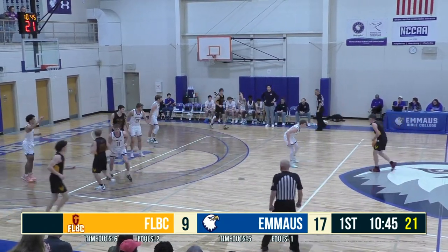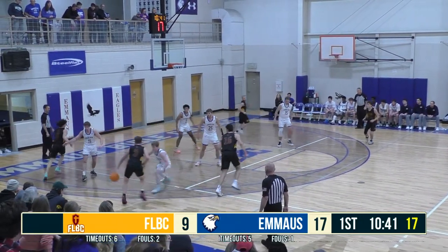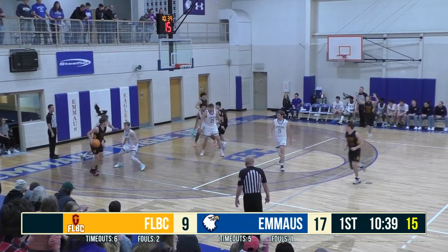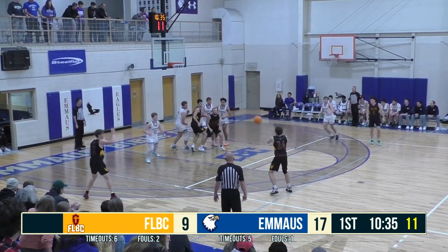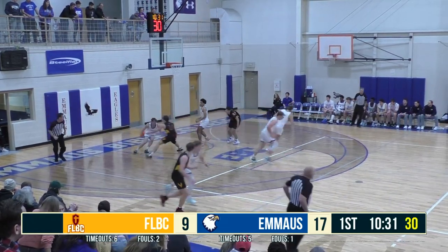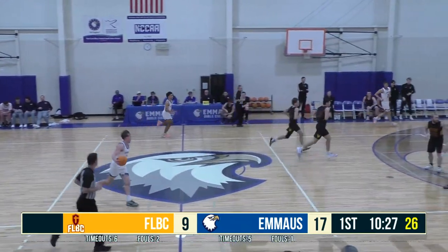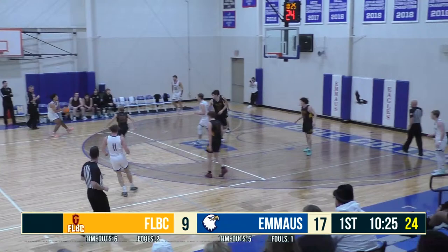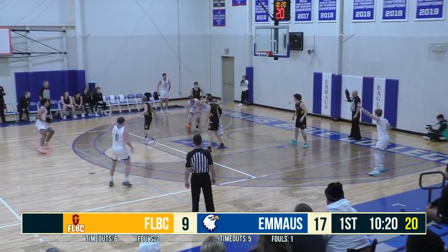Good defense on stopping the dribble right after half court. Cross court pass, drive, stops. Three on the way is no good. Rebounded by Casey. Good pace. Pace is favoring the Eagles.